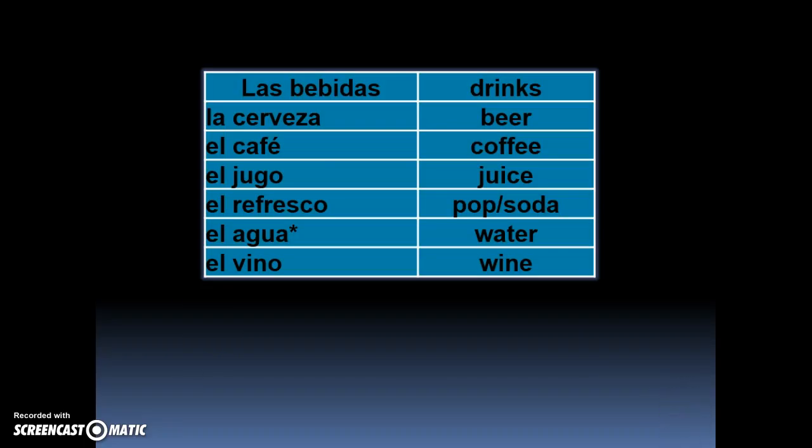All right, las bebidas. Bebidas means drinks, so it comes from the verb beber. You need to know all of these. La cerveza is beer.